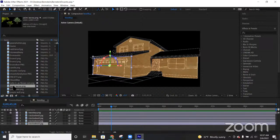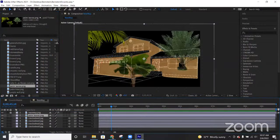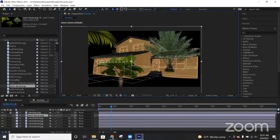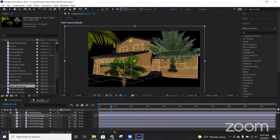So let's try this one. Let's do the palm leaves. Drag that down to our project. And we're going to want this near the top because we want it in front of the facade. This particular image has several different kinds of palm trees that we can use, but with that masking concept, we can just get just the one that we want.